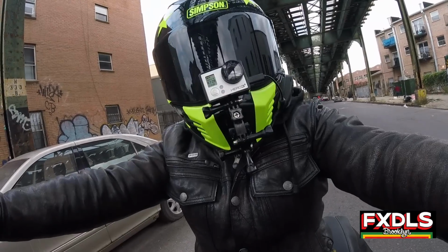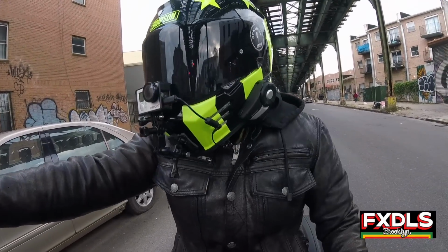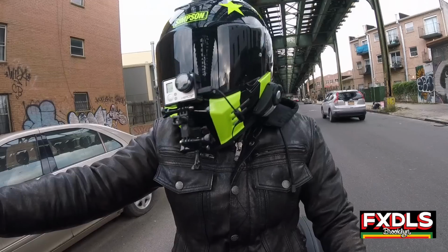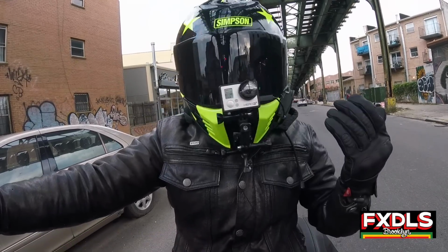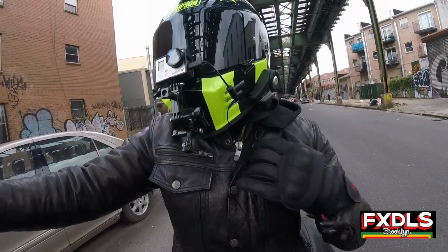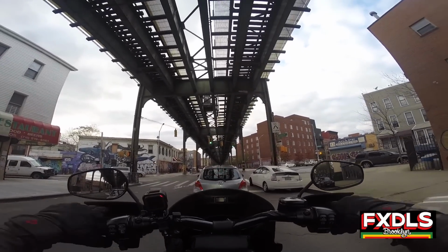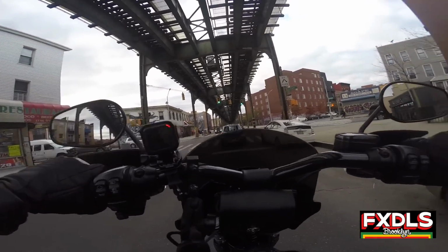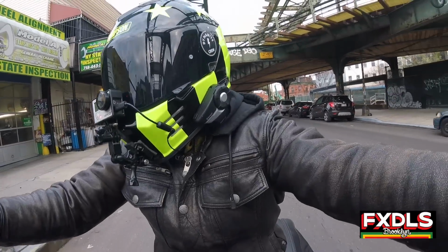Okay, so thing number 3 that I really like about the Simpson Revolt is that it's a limited quantity. They only made like 500 or whatever, and that's it, it's done. I like companies that do that. I like Dixon Flannel because they do that. I like when there's uniqueness to the products that companies make, and Simpson definitely does that. So I like that I have something that has some uniqueness to it.